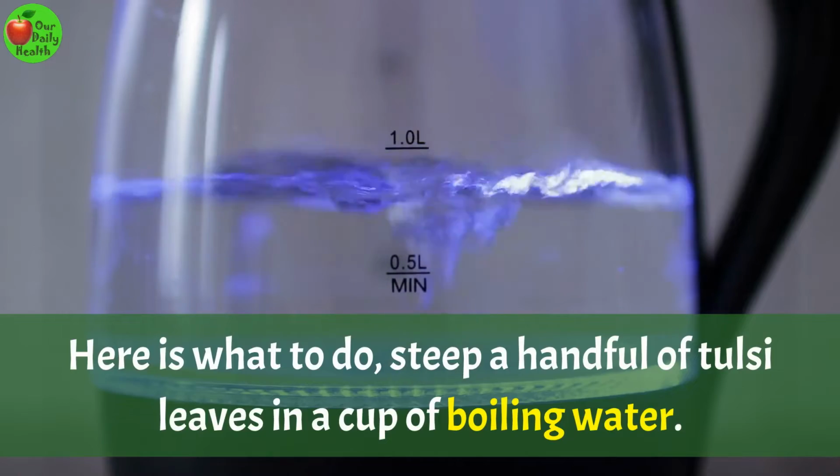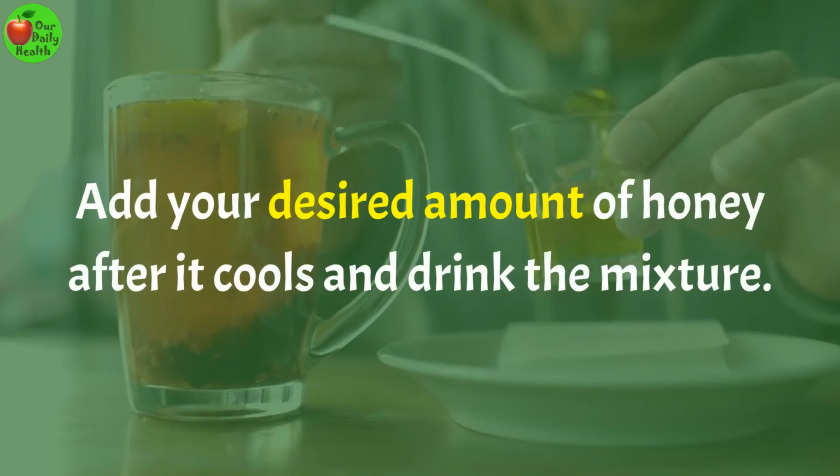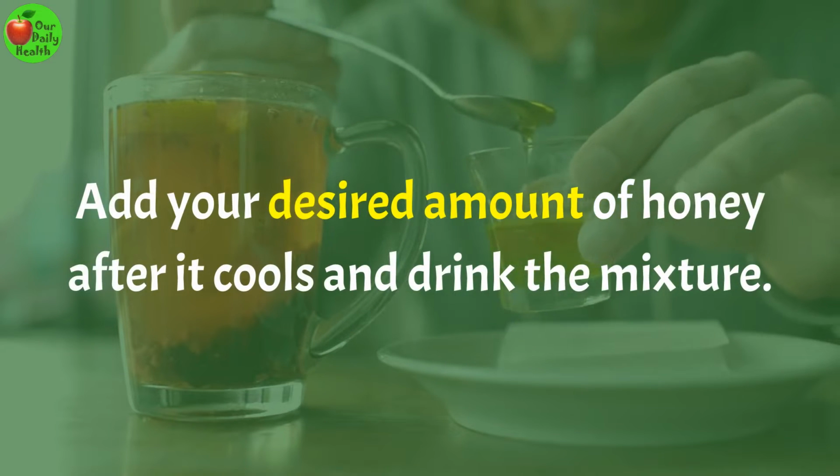Here is what you do. Steep a handful of tulsi leaves in a cup of boiling water, add your desired amount of honey after it cools, and drink the mixture.